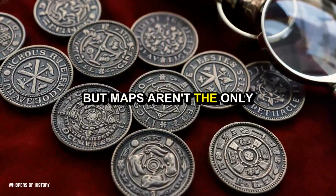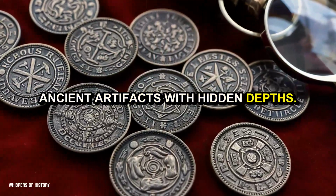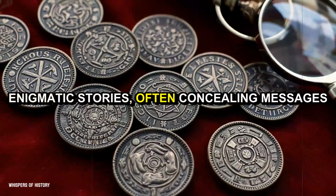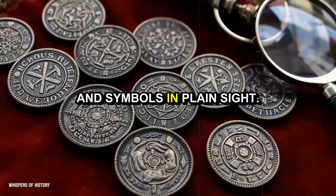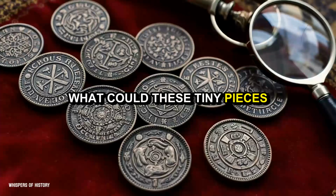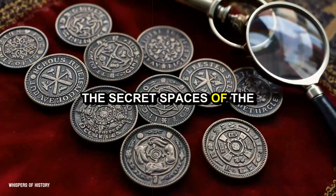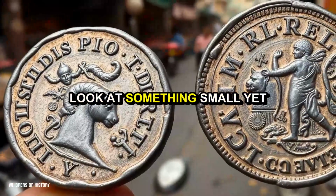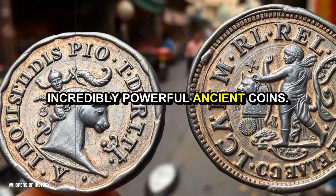But maps aren't the only ancient artifacts with hidden depths. Coins, too, hold their own enigmatic stories, often concealing messages and symbols in plain sight. What could these tiny pieces of metal tell us about the secret spaces of the ancient world? Now, let's take a closer look at something small yet incredibly powerful: ancient coins.